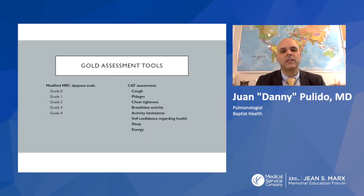So we've come up with a couple of assessment tools to help classify and distinguish the severity of these patients, some of which are dyspnea scales, and the other are CAT scales or CAT assessment. Dyspnea scales really help us quantify, physician to physician or healthcare provider to provider, how to classify a patient's severity when discussing a patient's case. So zero being very active with minimal dyspnea, and four being minimally active with an extensive high degree of dyspnea. The CAT assessment really indicates the other associated symptoms, such as cough, phlegm, chest tightness, chest congestion, breathlessness with activity, and then other limitations with their daily lives.